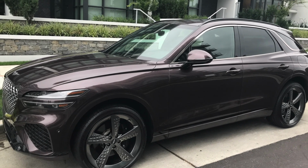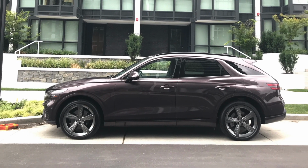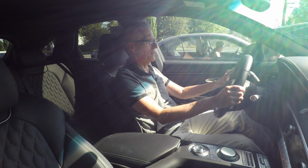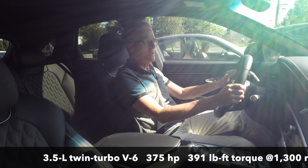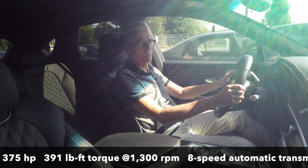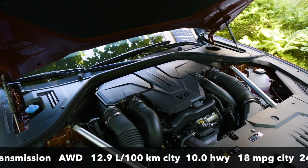Basically all the performance you would get from a 3 Series in a much better value package. Good looking, lots of quality throughout, with a 3.5 liter twin turbo V6 and an itchy right foot. You could be using a fair bit of gas. The more powerful engine also gives you more torque to get up hills with ease.